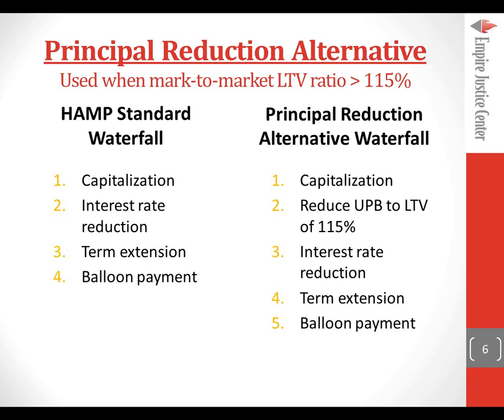Now you see on your screen the difference between the HAMP Standard Waterfall and the Principal Reduction Alternative Waterfall. There is really only one difference, and that is step 2 on the Principal Reduction Alternative Waterfall. So again, the first step is to capitalize all those missed interest payments, taxes and insurance that were paid, so you have a new principal balance that the homeowner is dealing with. The difference for the Principal Reduction Alternative is that the first thing you do after that capitalizing is you're going to look at the unpaid principal balance and compare to see where the loan-to-value ratio is.